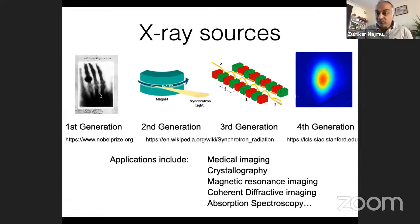And of course, Röntgen was awarded the first Nobel Prize, the 1901 Nobel Prize for this discovery, which has pretty much changed all of science. So it's a worthy first Nobel Prize.